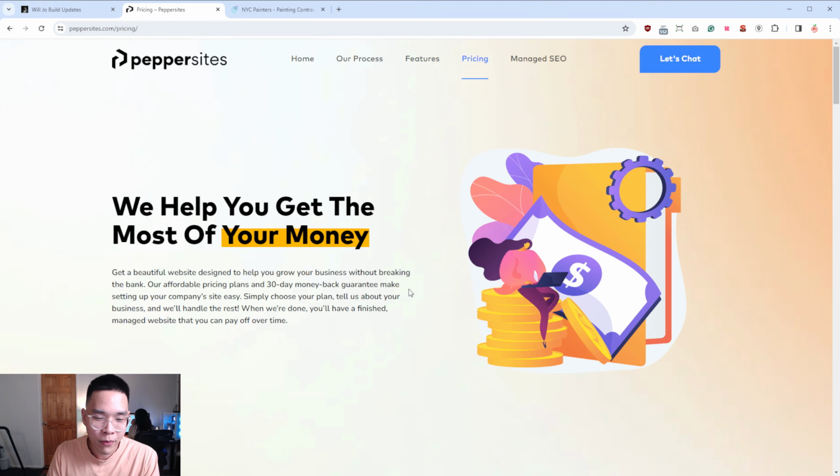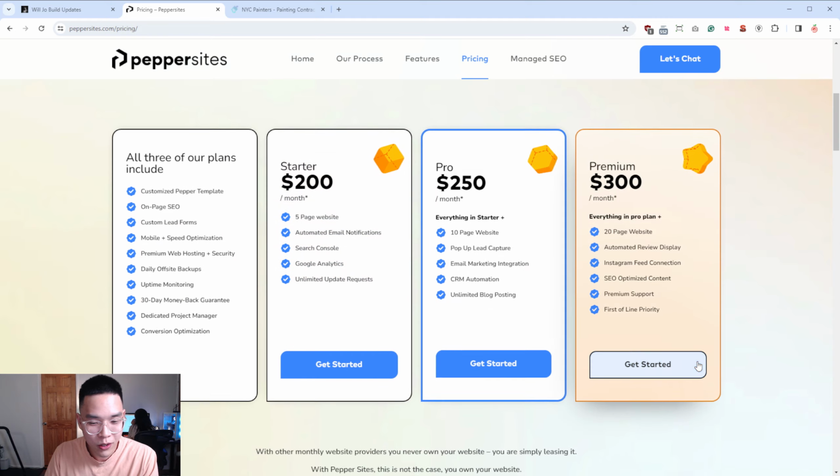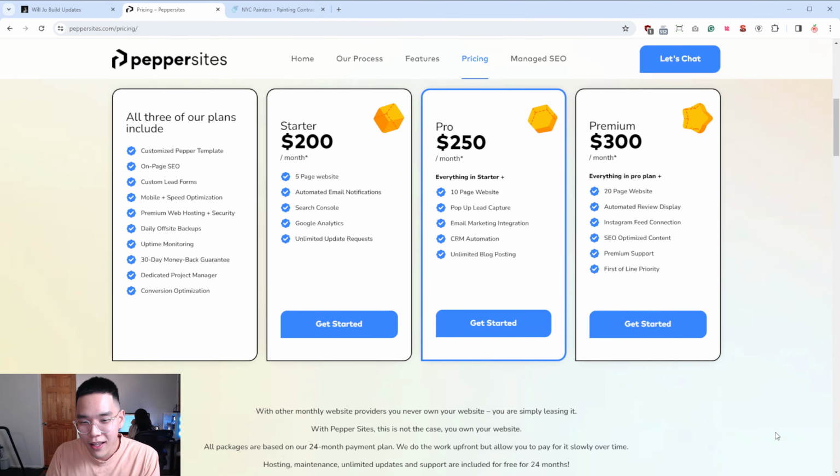So the pricing model that we're using here is based on a 24-month payment plan. And then we've broken it up into tiers. So really, these tiers are designed to fit most businesses, right? So if you're just a business starting out, you just have a very, very straightforward skeleton of a website, kind of. But you need a lot of the update features that we have, the unlimited update requests. Then the starter might be for you.